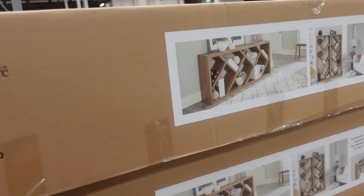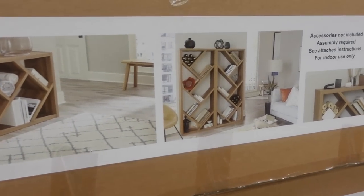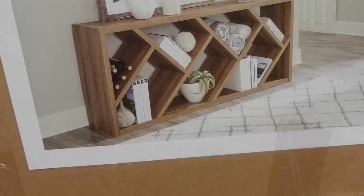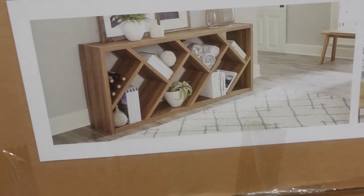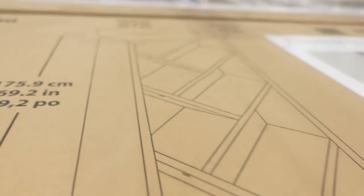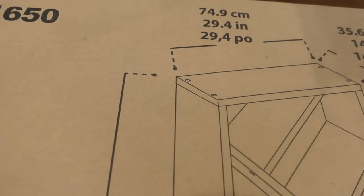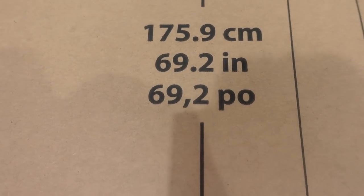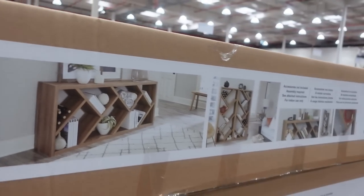Oh yes, I was actually thinking of it. Oh, it can go either way. Look at that. We are loving this. I would love this so much. Wow, what are its dimensions? Because I bet someone's going to ask me. Oh, here we go. Can you see? I hope I got that.